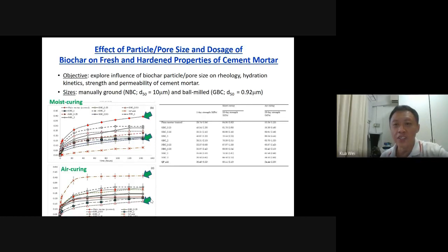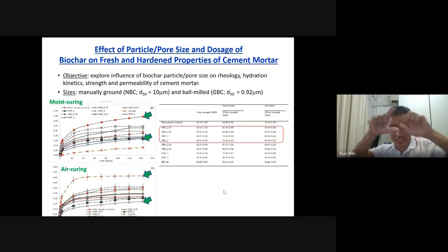And how about the comparison of compressive strength? So this is quite a busy slide, or busy table. So I'm going to make it easy for you, and you can then focus on this particular block first. In this block, basically, what we have are the numbers and values for GBCs. 0.25 means that we have added only about 0.25% by weight of the GBC into the mixture, and so on. And of course, all those below are NBCs.